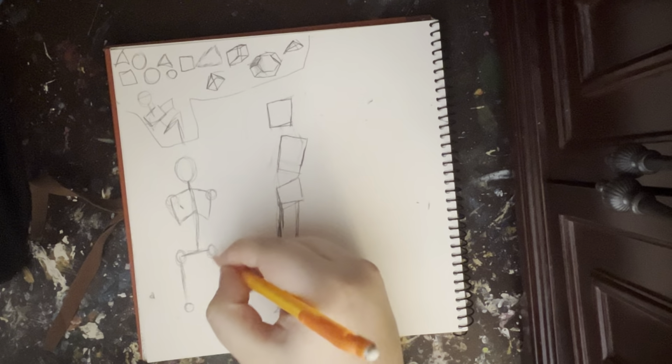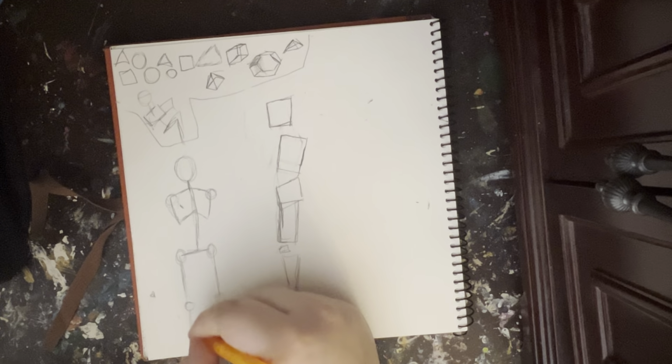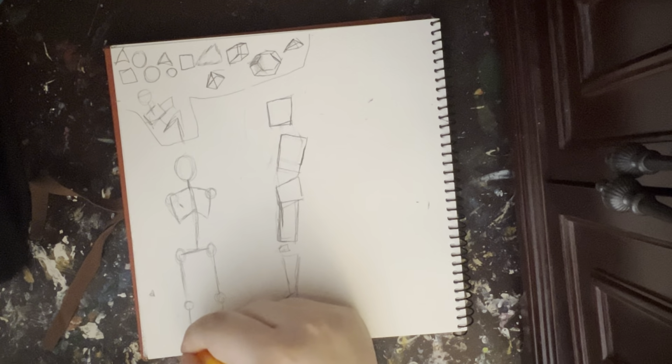my pencil is somehow already running out, and it's only been however many days of using.